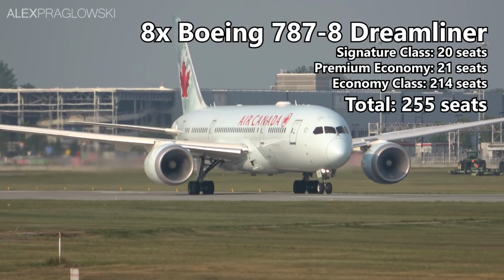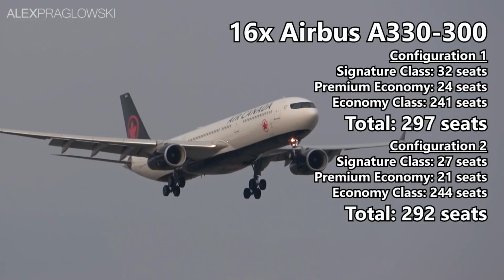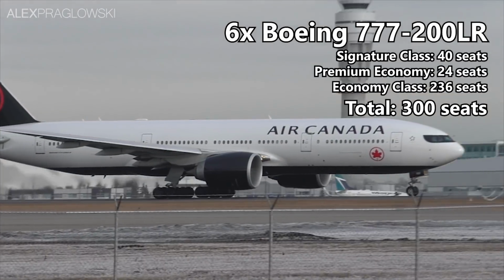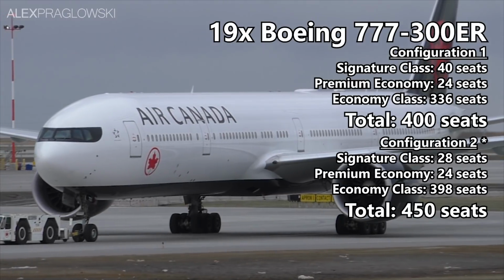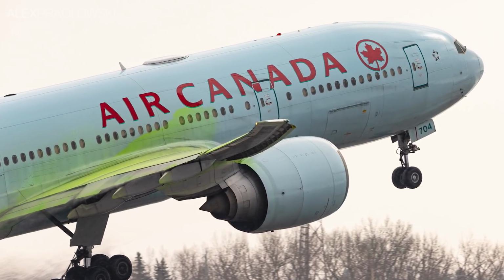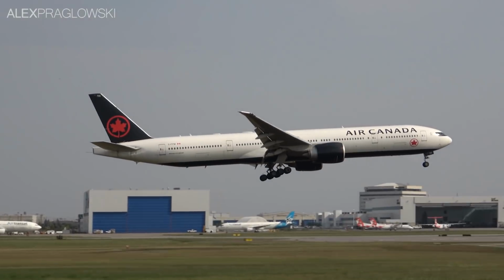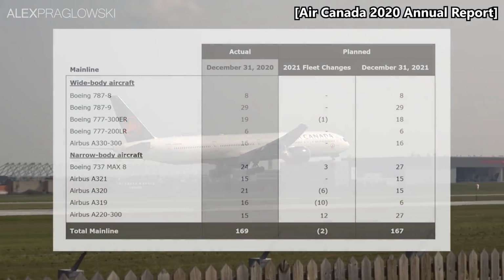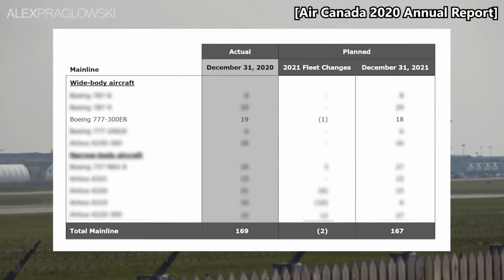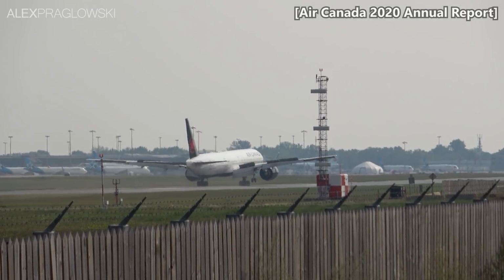Widebody-wise, Air Canada still has 8 Boeing 787-8 and 29 Boeing 787-9 Dreamliners, as well as 16 Airbus A330-300s now, 6 Boeing 777-200 LRs, and 19 Boeing 777-300 ERs. Although most of these widebodies are flying, all 6 777-200 LRs are currently stored in either Victorville or Marana. It's also worth mentioning that according to Air Canada's 2020 annual report, one 777-300 ER will be leaving the fleet in 2021, possibly as a lease return. That would bring the 777-300 ER fleet down to 18 instead.